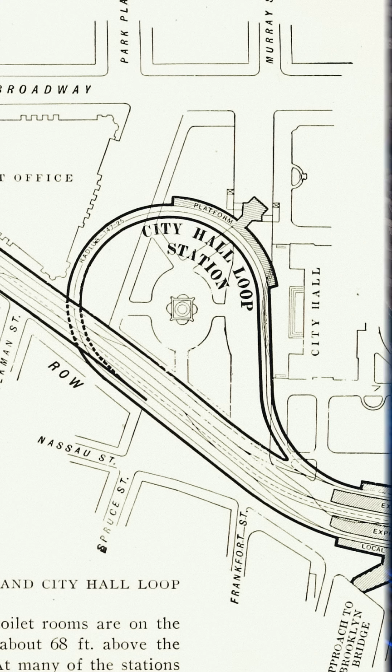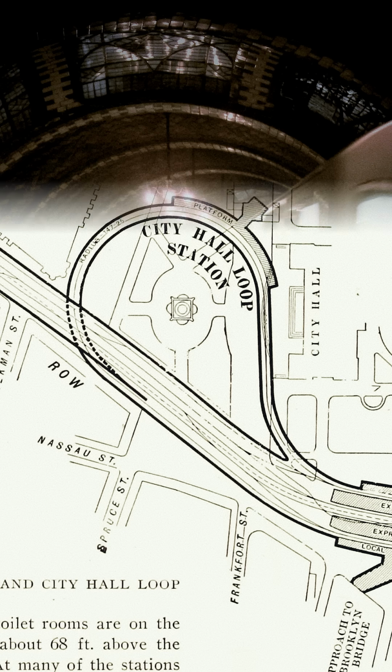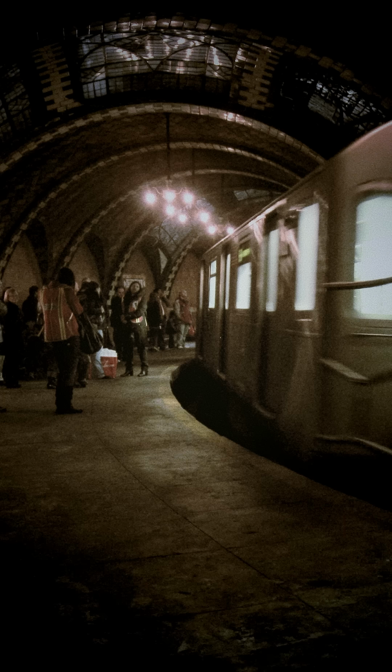The loop track still turns 6 trains around in the dark every few minutes. Stay on past Brooklyn Bridge and you'll catch a glimpse of those chandeliers and tiled arches as the train curves through. It's brief, but it stays with you.